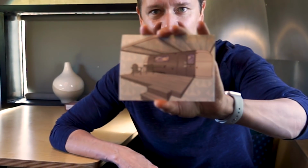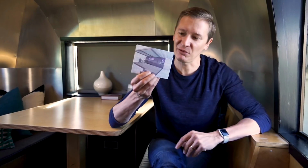A friend of mine who is a local artist designed these postcards for me, and my idea was that somebody staying here would want to brag and would want to send a postcard of their Airstream to their family or friends back home, just to let them know why they should come to Arizona.